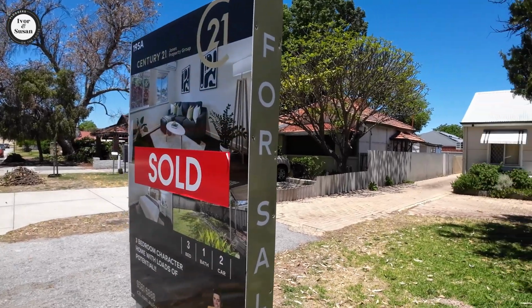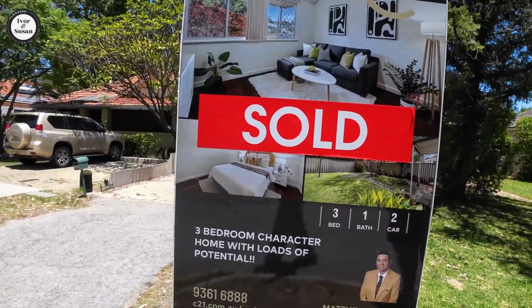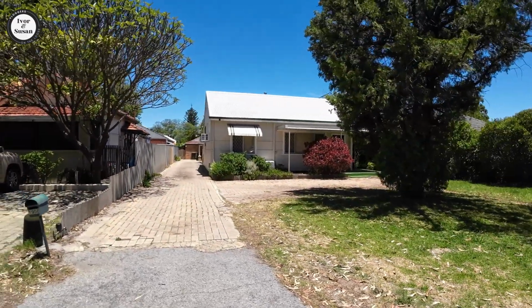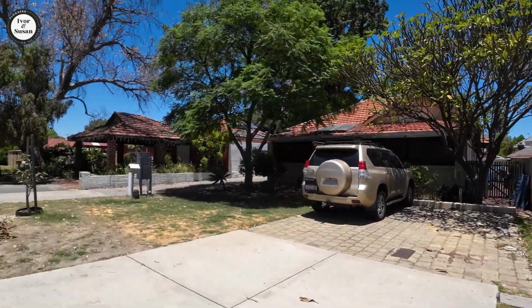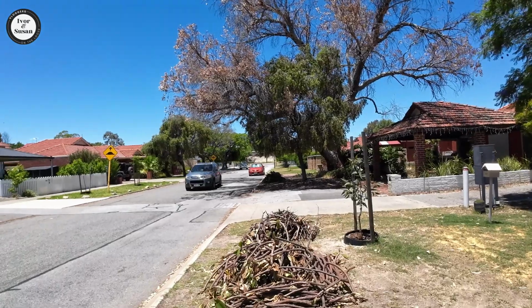It's sold now. It's a 3-bedroom, 1 bathroom, 2 car. It's not really. There's no car garage there, so that's a lot of crap. That there's a common driveway through there because another house is built behind it. Okay, we'll take you to a different part of Carlisle and we'll show you around there. See you there shortly.